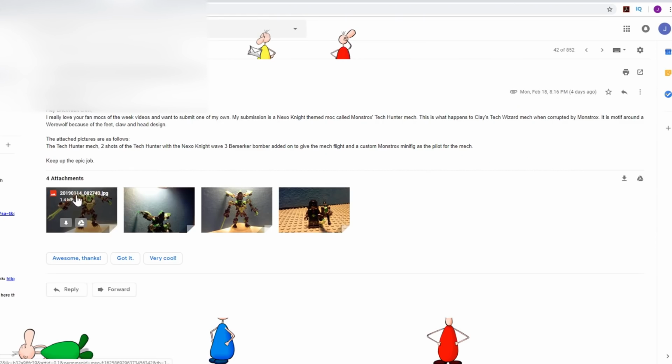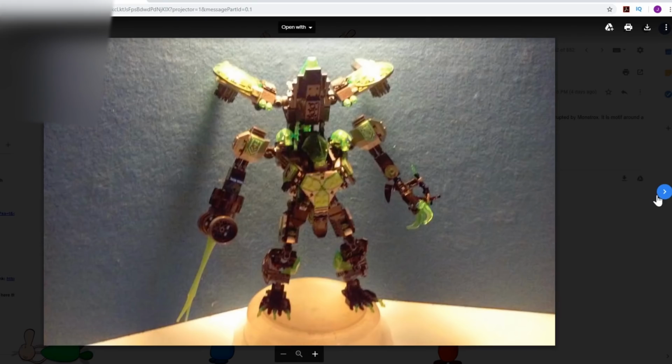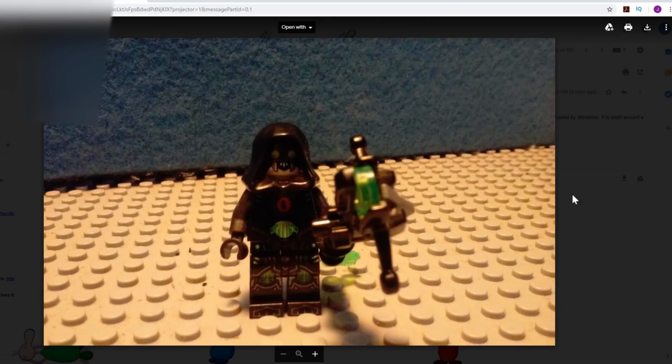All right, this is a build from William. This is the Monstrox Tech Hunter Mech, built with a lot of the second wave of Nexo Knights pieces, plus it looks like maybe some Bionicle for good measure. That plaque piece has actually been pretty fun for custom builds. Yes, a really intimidating looking mech, and dang, an even more intimidating looking pilot. That is one creepy, what is that from?